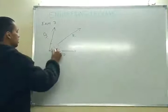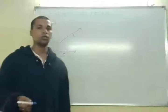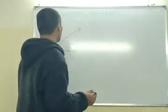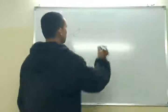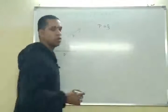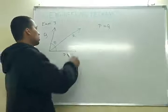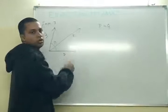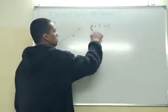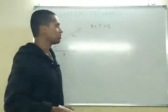This is the angle theta. Okay, when the resultant will be equal to one of the forces, that means first of all we know that for the two equal forces, P is equal to Q, and another condition is the resultant is also equal to one of the forces. Say R is equal to P, then R is equal to P is equal to Q. We need to find the theta.